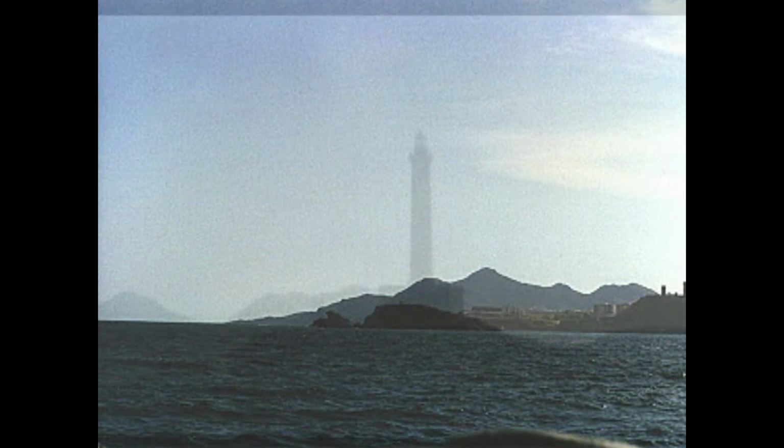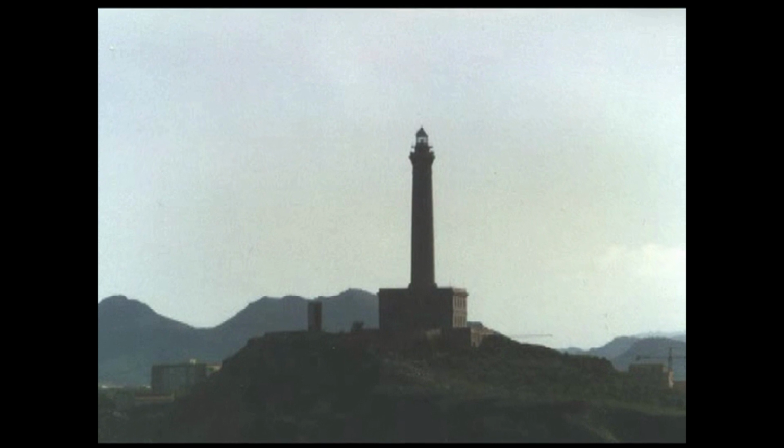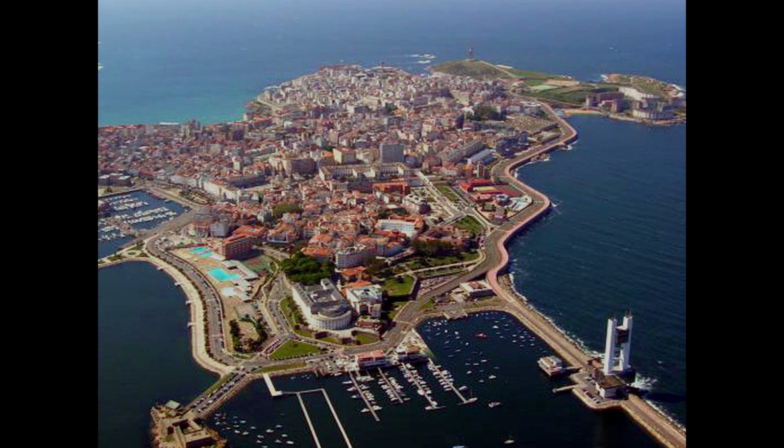Again we set sail, passing Cap Trafalgar before reaching Villamora and thence to La Coruña and finally Falmouth.